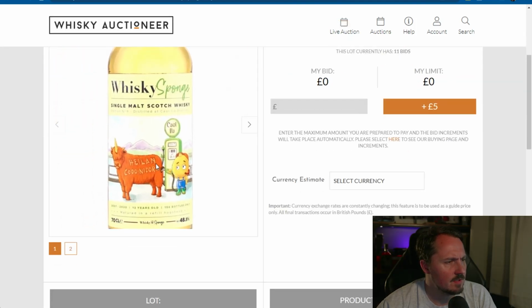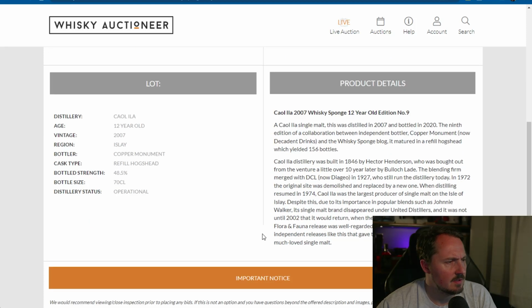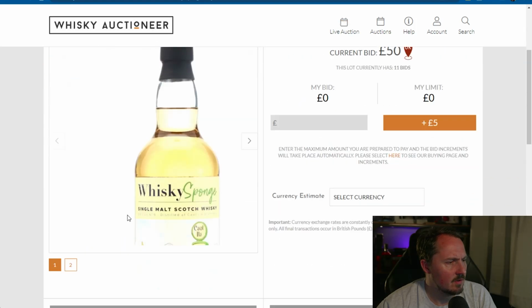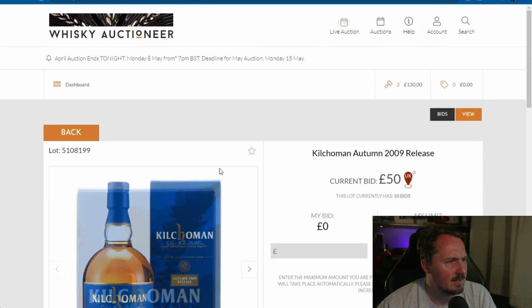Whisky Sponge. Caol Ila. 12-year-old. Refill hogshead. Nah. Pass.